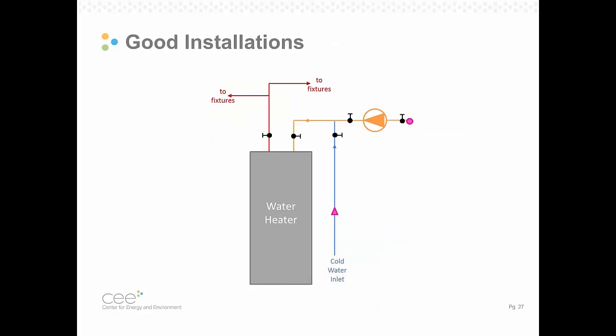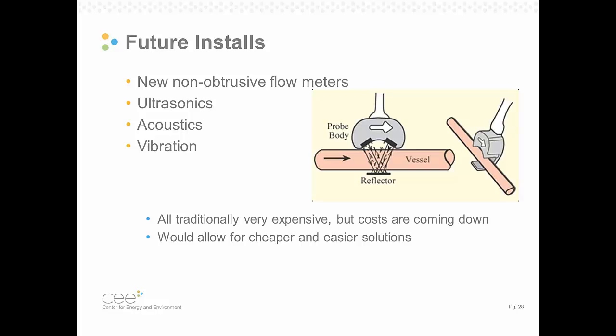So as I mentioned before, here's just a picture of a good installation. Pretty straightforward, single heating source, single loop, with lots of good shut-off valves. And this is the ideal case. Makes things quick and easy. These installs were taking less than 2 hours by the time we finished with the installation.